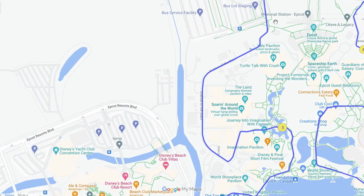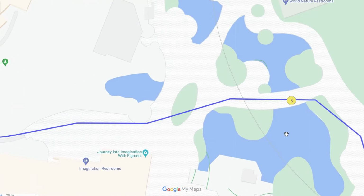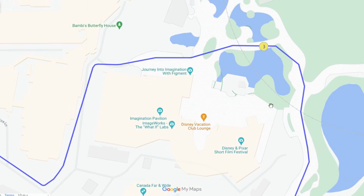Here, you're going to go backstage Italy through Avenue of the Stars. So you are officially backstage Epcot here. Up behind Soarin', and you'll pass into the Imagination Pavilion and come out by Journey into Imagination with Figment. And once you go in park, that's where you hit your 3-mile marker. Let me zoom out a little bit.